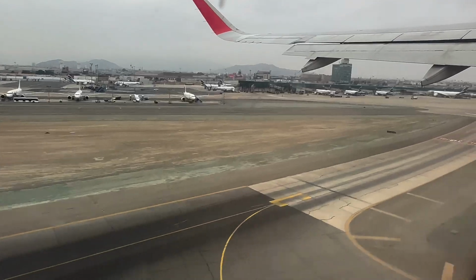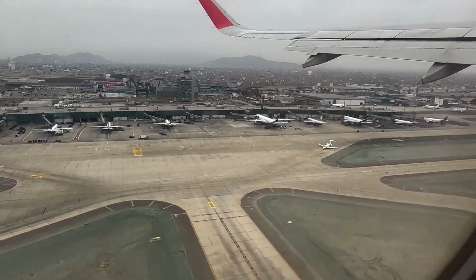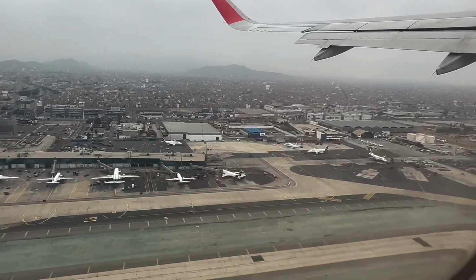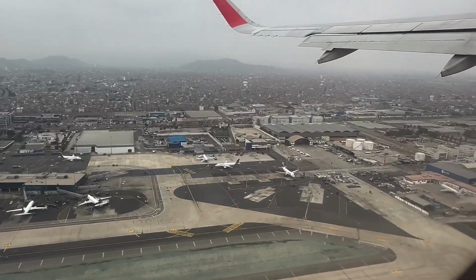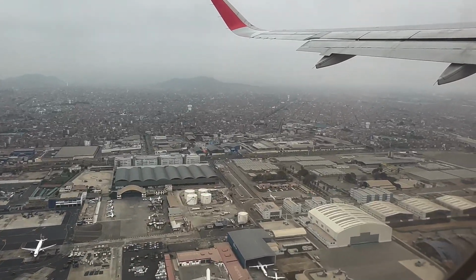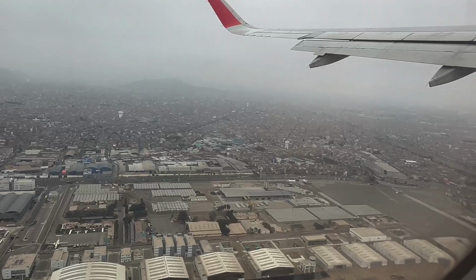As we lift off, we can see the LATAM plane that landed ahead of us and how it has a very short taxi to the terminal. In the distance, we can see the Lima metropolitan area, and beyond that are the Andes Mountains. The view on the other side features land in the foreground and the Pacific Ocean in the distance. We have to take it all in right now because the entire climb over Lima will be obstructed by clouds.